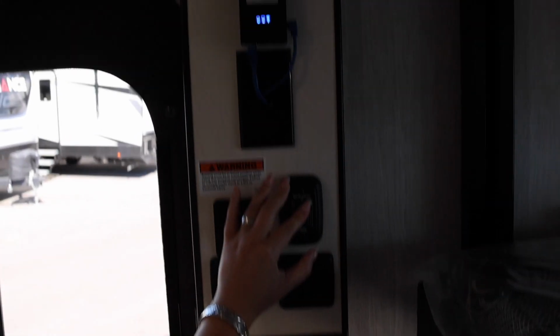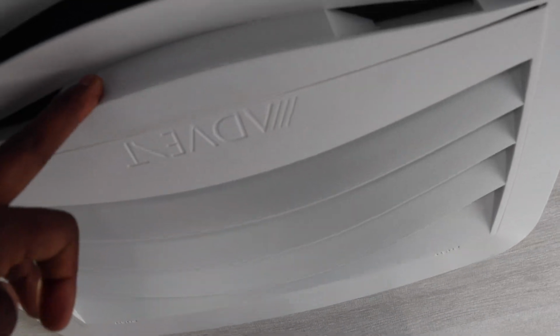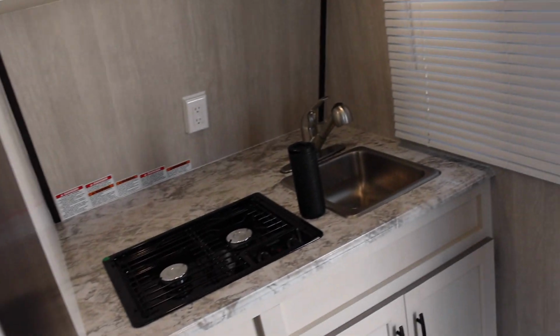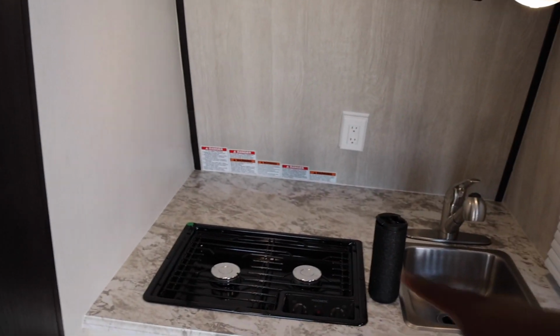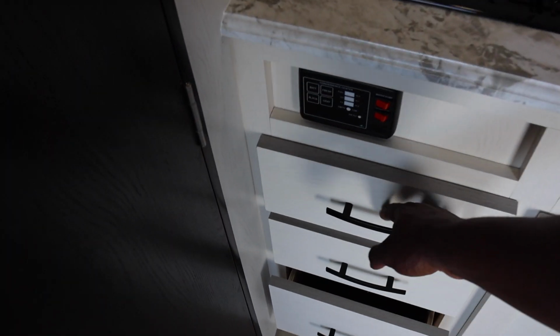Some of your lighting controls are up there. Hannah mentioned too, there was some Wi-Fi. They're using an Advent AC unit, but for some reason my generator won't run that. It's about 4,500 watts peak. So I don't know if there's something else on inside this rig. The water heater and everything's off, so I'm not sure why it wouldn't start up. But your microwave's above here. The kitchen has a 2-burner cooktop, kitchen sink, and some storage below.